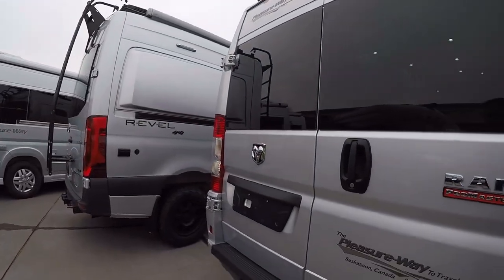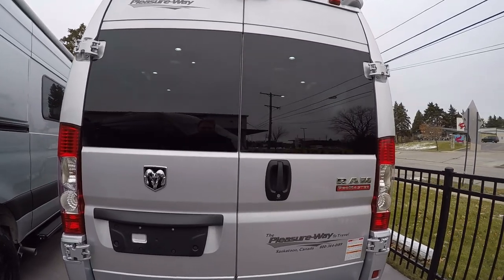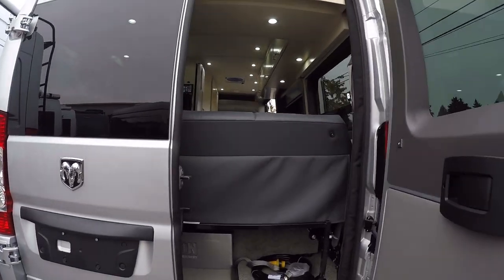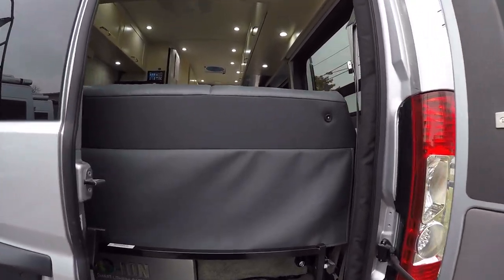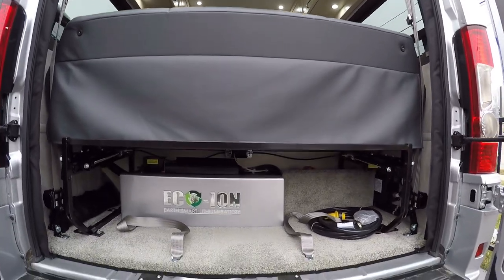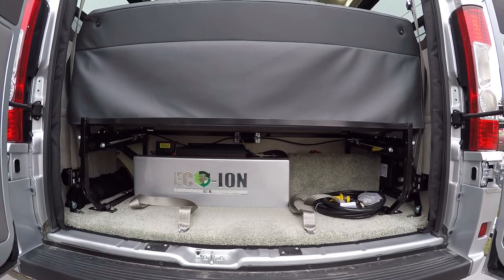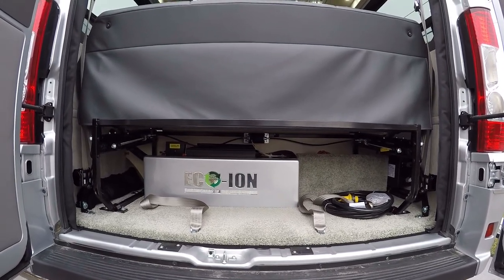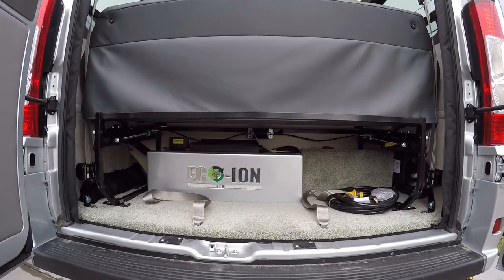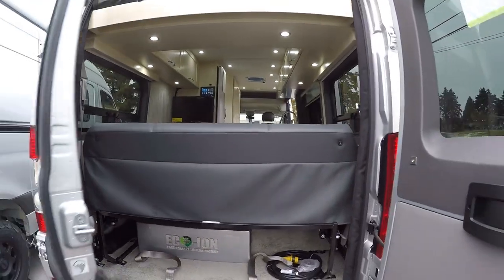Take a look. It does have a hitch and wiring on the back. You can tow about 2,000 pounds. We pop this open, we will have a bit of rear storage here. We have 200 amp hours of lithium ion batteries with PleasureWay's Eco Ion battery. Should also mention this is technically going to be sold used, but we'll still have PleasureWay's new 5-year warranty along with it. So definitely good to have.